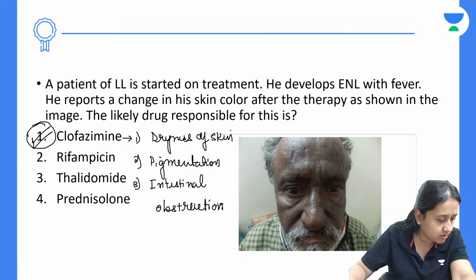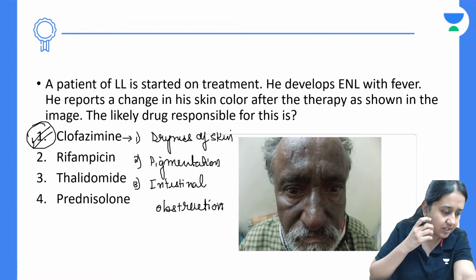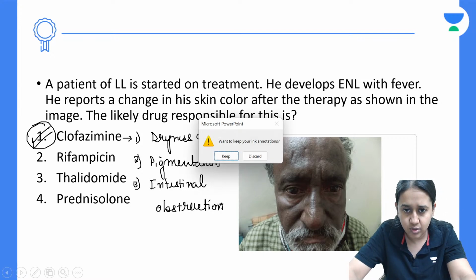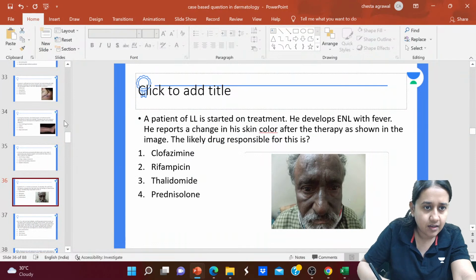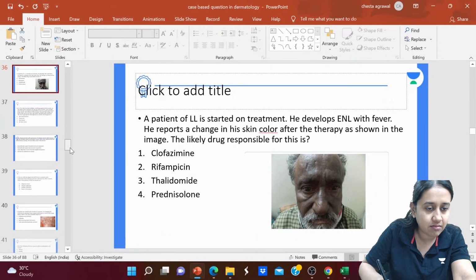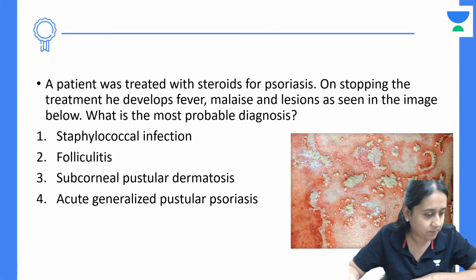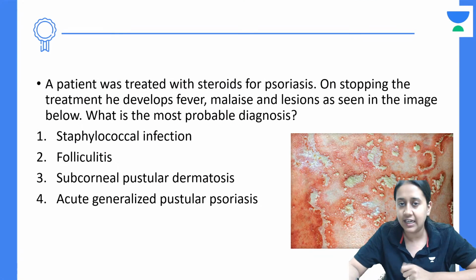Any doubt? LMS, do you have any doubt? I have not understood your query. Can you rewrite what exactly you want to ask? You are asking about the IBS, whether it is related to acantholysis. I am not able to understand your question. Can you just rewrite your question?